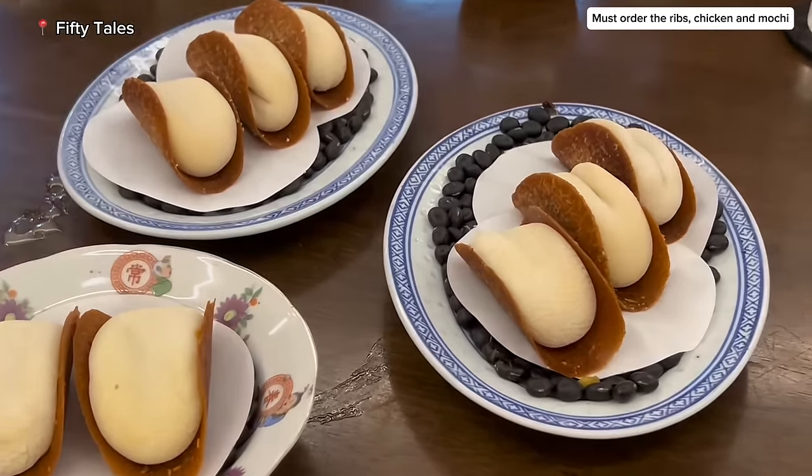And my favorite is the mochi. So one of our friends calls it grandma's skin because the skin of the mochi is just very tender and powdery. Oh my god.